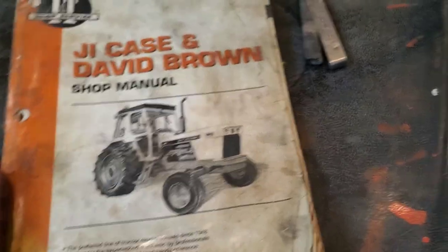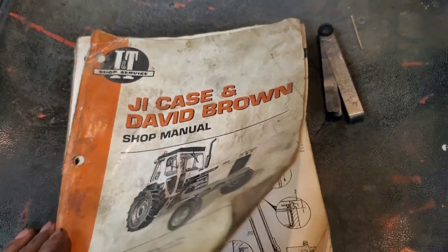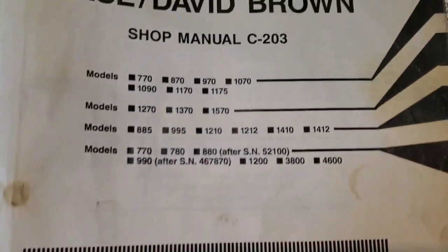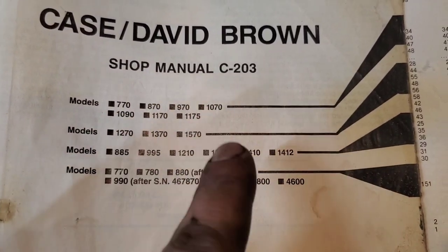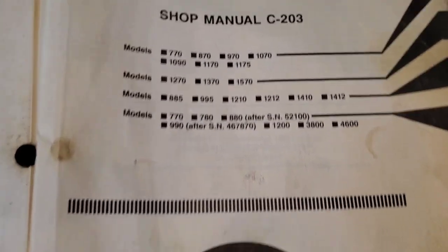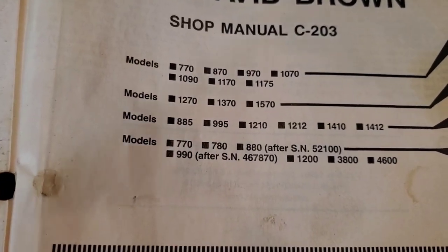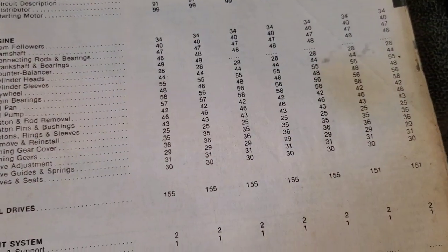If you guys are working on one of these, and you can at all possible, get one of these manuals. They've got all kinds of information on how to work on things. This one fits all those different models of Keith tractors, narrow hood, wide hood, different David Browns, and the 885 is the same motor as this one, so we're going to go with that. 880 and 770 are very similar. They were a little earlier for the most part. So we're going to go with the 885 because that would be the most up-to-date that we have in this manual.